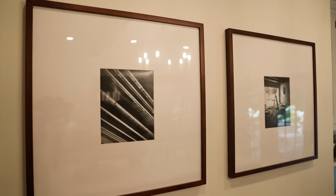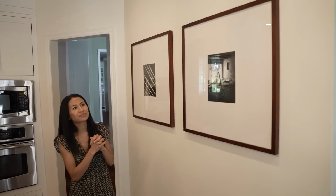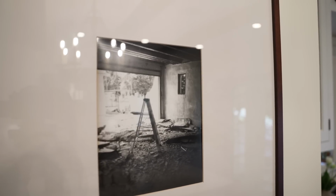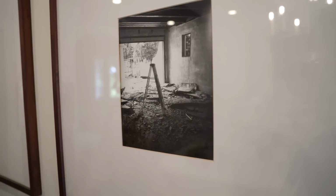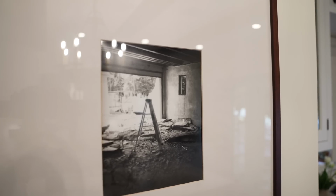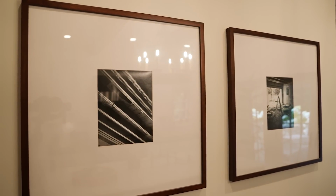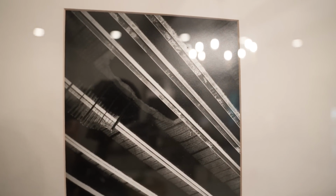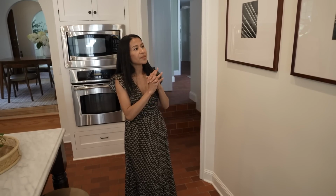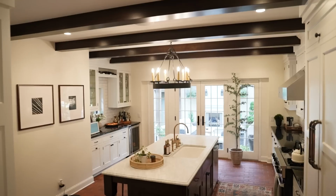I framed these photos, and this is during our demo process of the garage turned kitchen. So my husband and his brother demoed the entire garage before we started construction. And when we demoed, we found these steel beams. I believe there were like 11 or 12 that went across. So the builder built our house to be like commercial grade. We always joke that our house is destruction proof.